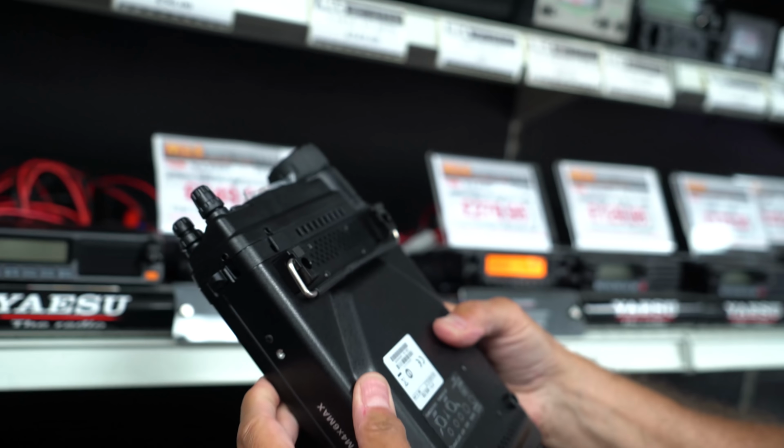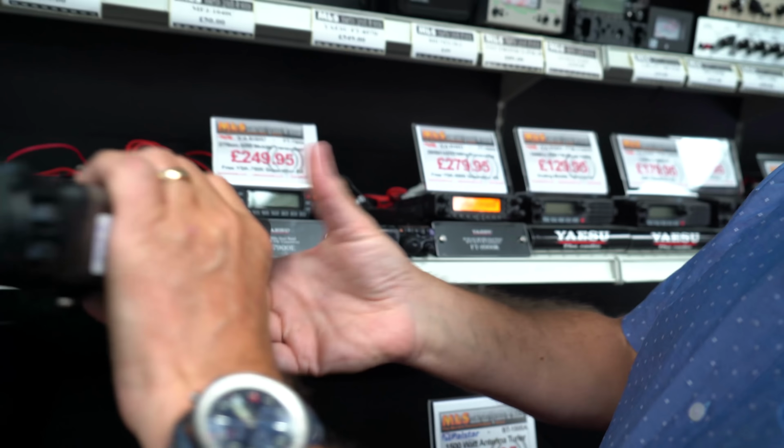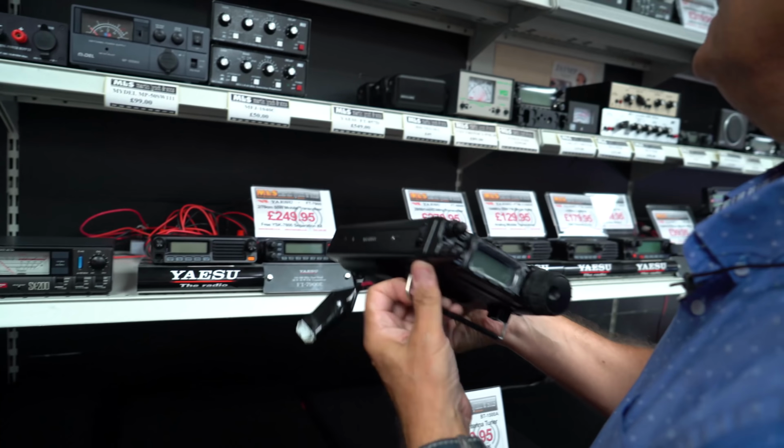£549. How old is that one? Let's see if I can work it out from the serial number. 2016, so that really isn't very old at all, is it?